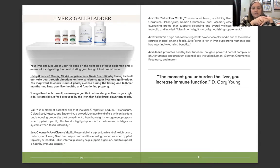So then there's Juva Cleanse. And it's an essential oil. It's a premium blend of helichrysum, ledum, and celery seed. And it has a really, really different smell about it. But when it's applied topically, you can still get that aromatic kind of sensation, and it helps focus your organs.